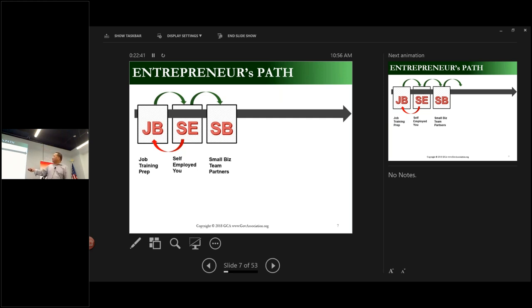But as a small business, you have a team. And your team might be one other person. It might be an intern. It might be a secretary. It might be two of you. Usually it's a partner. Two or three of you come together and you form an LLC or an S-Corp and you move into this here. So you're a small business trying to make it.